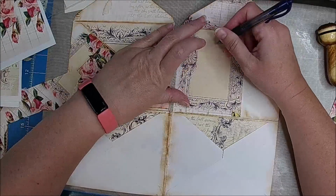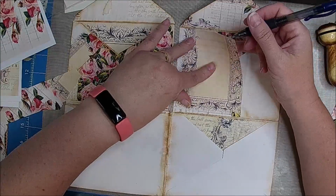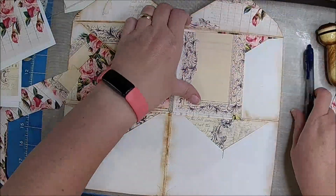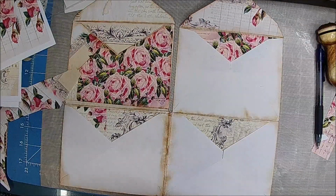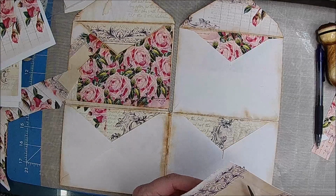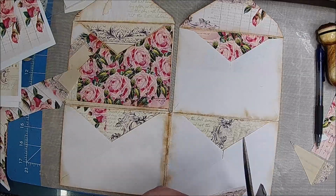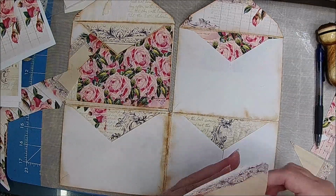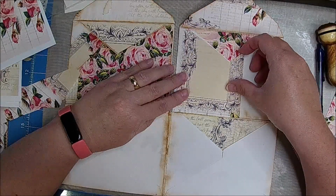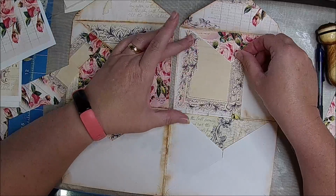So I just kind of fill in there and try to get an idea. Again, I'm not too stressed about it. So, let's see, I might want to go like this. Kind of goodly. Kind of not good. Okay, we're going to call it good.